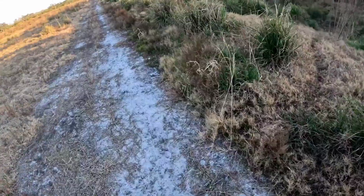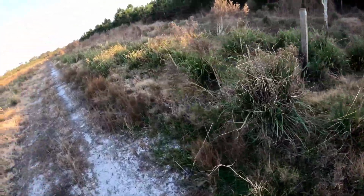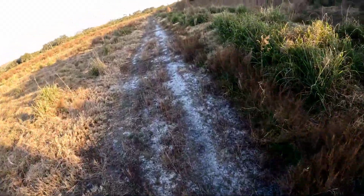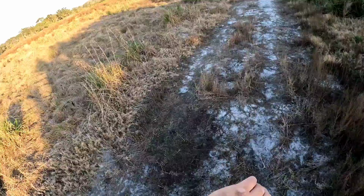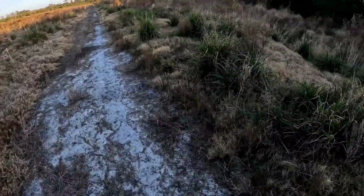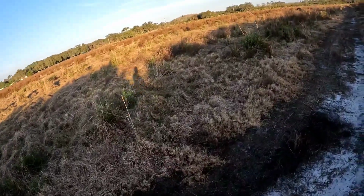Looks like to get to that other side, I'm gonna have to come out another day and hit it over the canal back behind me. So I don't think I can get over that ditch anywhere. And we're burning daylight right now. I'm hungry. I could use a drink.